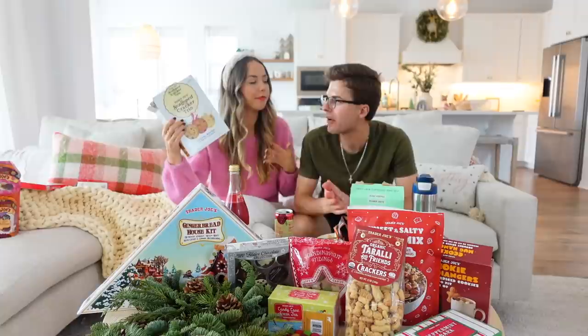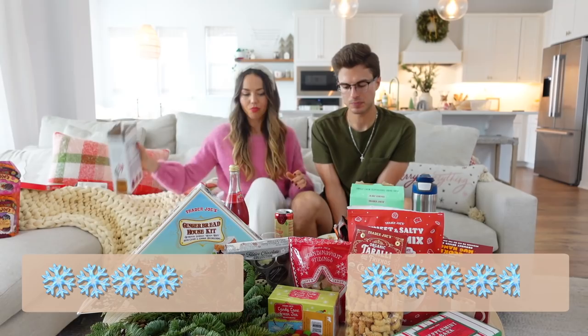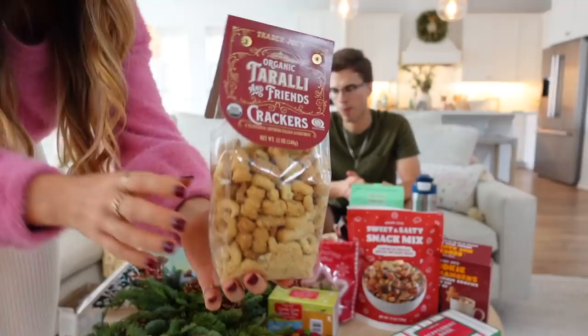Okay, let's rate the cracker trio box. Three, two, one. Four and a half. Nice. Cool. Love it. Okay, so while we're having the cheese and crackers, let's wrap up our cracker munching with these traditional Southern Italian crackers. How fun are these? They look like little cracker nuggets. They're so cute. I am excited.